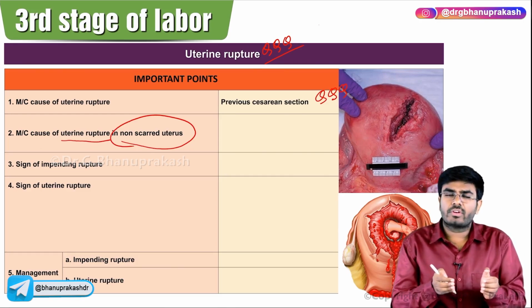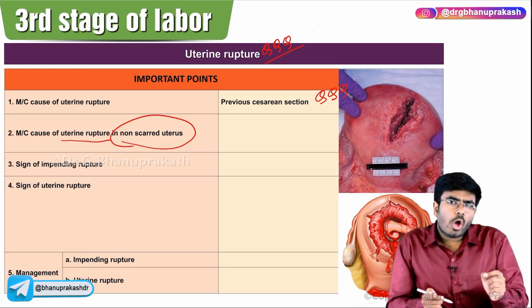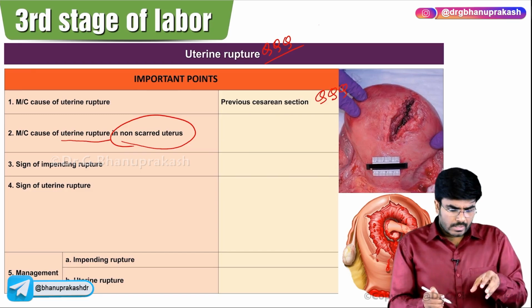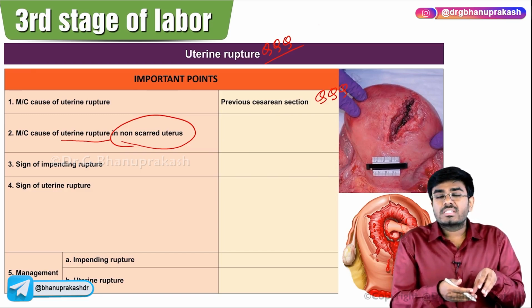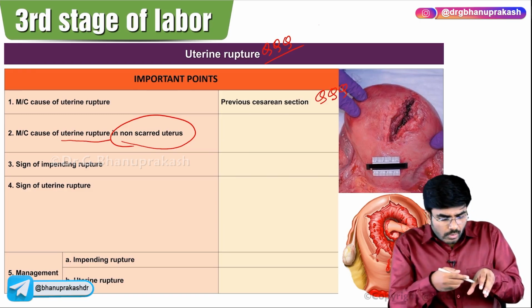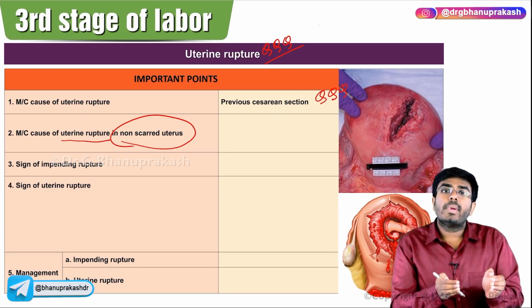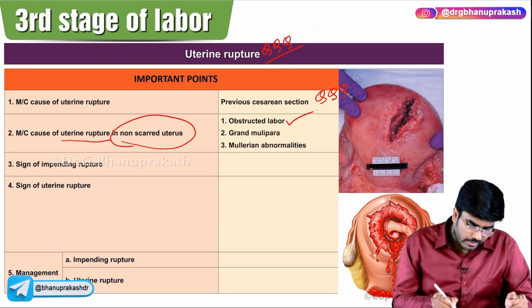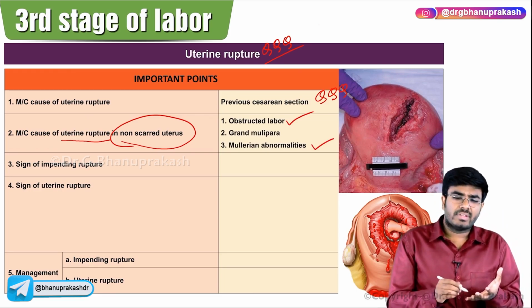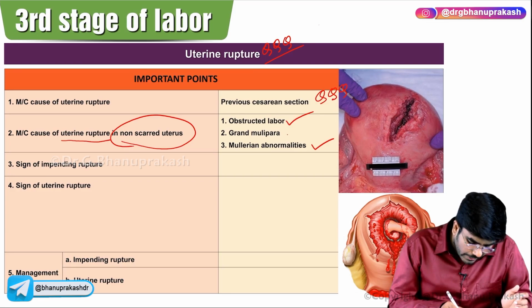Now what are the causes of uterine rupture? Prolonged labor or obstructed labor, to be specific, obstructed labor. The uterus is contracting but the baby is stuck, so the uterus tries to contract as hard as possible. Intrauterine pressure will increase, and because of that the uterus may rupture. So obstructed labor, or Mullerian abnormalities like unicornuate uterus, uterus didelphys, bicornuate uterus.